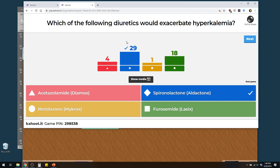And then furosemide is what kind of drug? Loop diuretic, and loop diuretics work where? Which part? Ascending loop of Henle, absolutely. So it's going to cause major potassium loss. So that would be potentially something you could use that would not exacerbate hyperkalemia. Where do the thiazides work? Did I mention that? Distal convoluted tubule, very good.